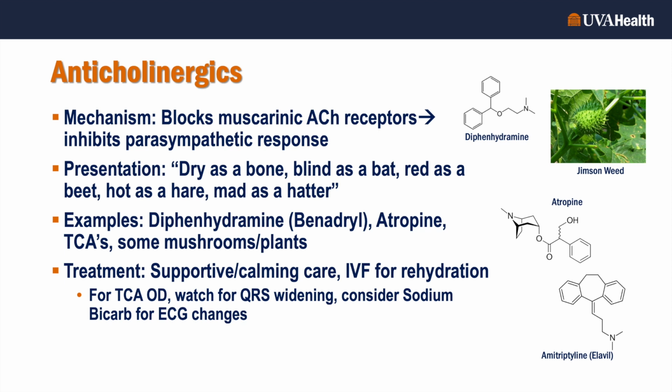Some examples of anticholinergics. So, one of the drugs that we give in the pre-hospital and emergency setting is actually an anticholinergic if given in large enough doses, and that's diphenhydramine or our good friend Benadryl. And another one that we give in the pre-hospital environment is atropine. So, both of these are anticholinergics if given in large enough doses.